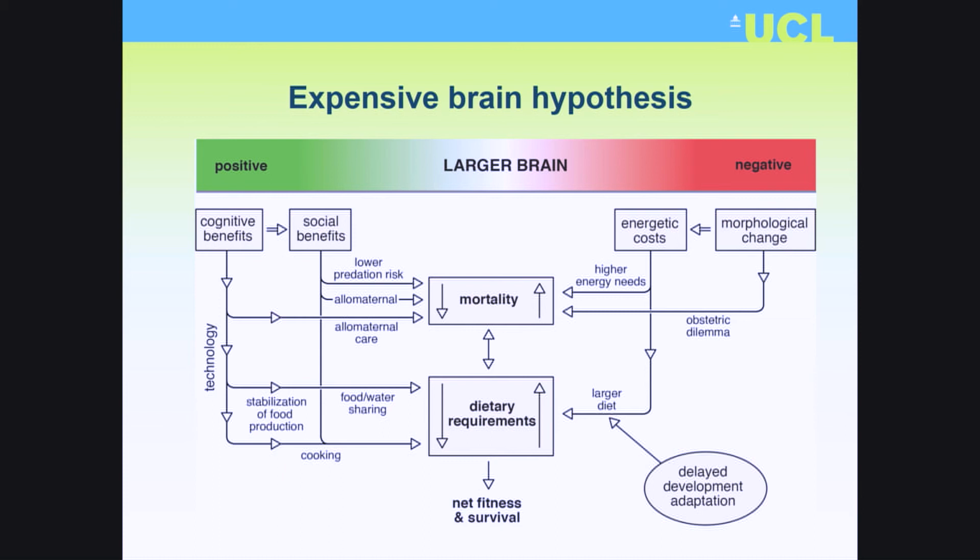So if we look at the cognitive and positive benefits, social. If you're in a group of about 150, the idea that a predator is going to go and take one of you, most predators are going to go, yeah, I don't like them. They're screaming and they're shouting and they're waving fire in my face. And there's 150 of them. I'm going to go for the gazelle. Okay? So firstly, protection. Secondly, allomaternal care.